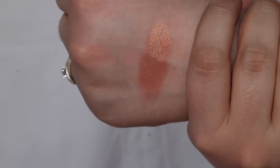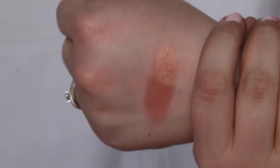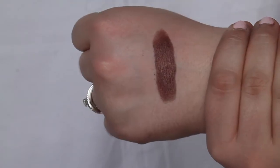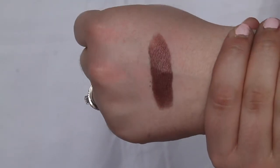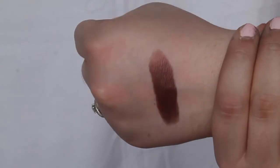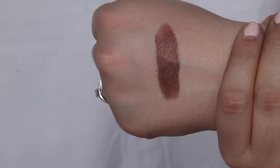Next up is Bellini, which is one of my absolute favorites. It's also got a nice, pretty, pinky iridescence to it. Next up is Peach Pit, and this one is one of the darkest plums you'll ever see in your life, but when the light hits it just right, it's got a nice, beautiful, bright sheen to it.